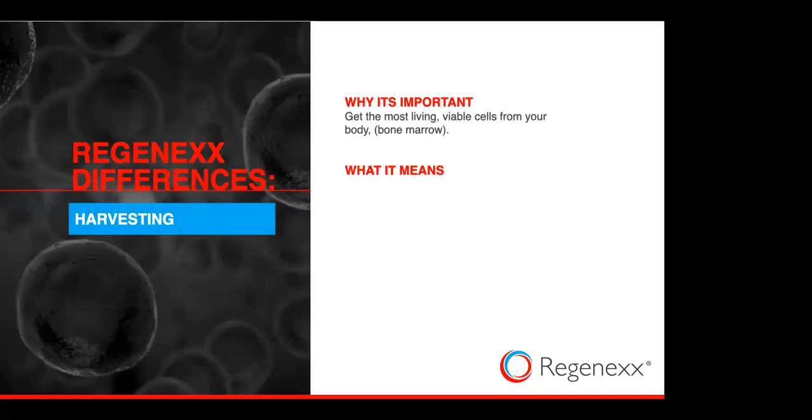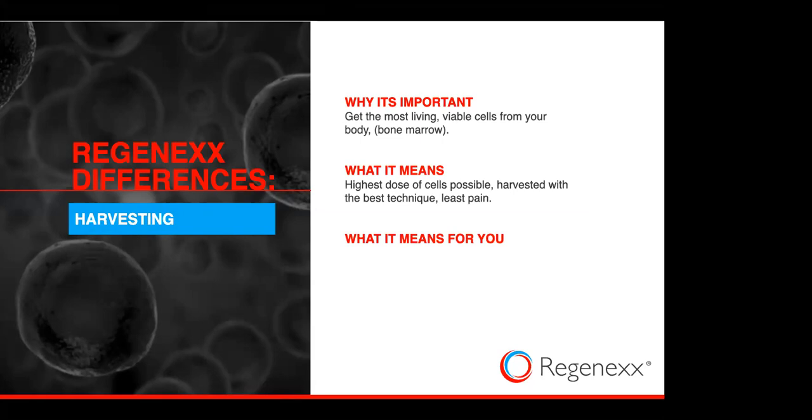Harvesting, this means acquiring the stem cells. This is important because you want to get the most living viable cells that you possibly can from your body, particularly from the bone marrow. With the way that we process our cells, we are able to get the highest dose of cells possible, harvested with the best technique, utilizing the least pain.